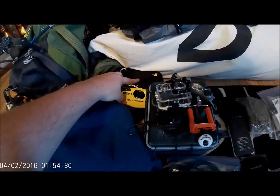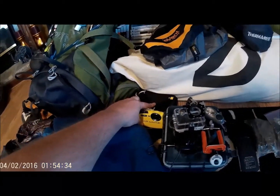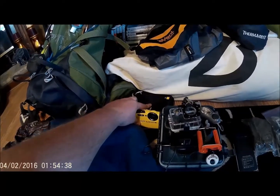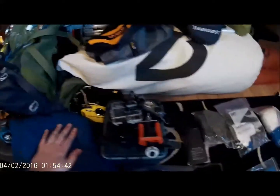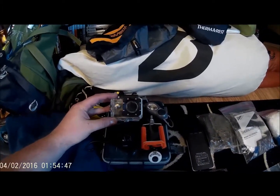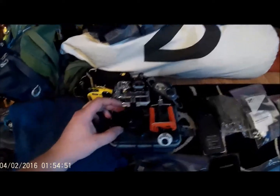And behind here is a small case from Walmart. It goes on my hip belt, and I'll keep my phone, my camera, the phone if it's not raining, maybe some snacks. I'm using the SJ Cam, SJ4000 Wi-Fi. It's an awesome camera. It's a hell of a bargain so far. Got some spare batteries for it.